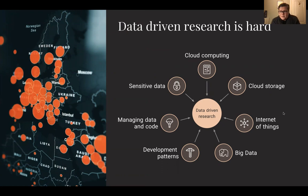Whether it's understanding how to find ways to remotely compute or hold your data, whether you've got distributed sensor networks away from standard infrastructure for IoT, whether you've got data that's too big to be held within a standard relational database, or understanding how to build your code and how to manage your data, or even how to handle and deal with sensitive data when you do come across it.